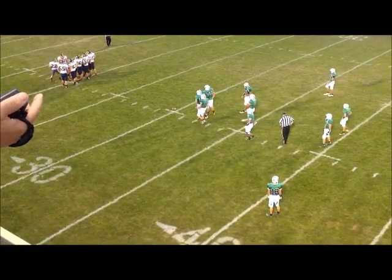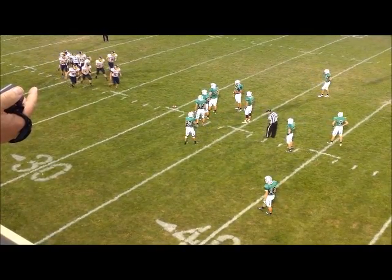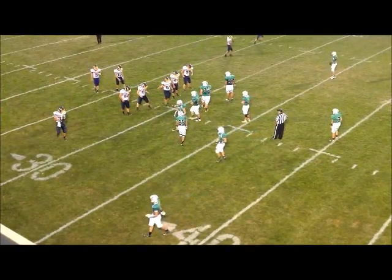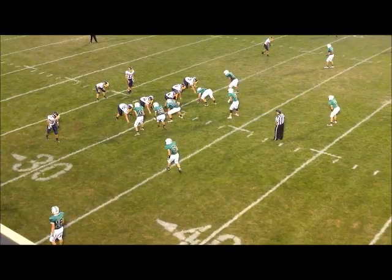Yeah, that made the pass low. They got pressure there, and he rushed his throw. Tried to hit him right down the middle. He was open, just the pass was a little bit low. The defender was stride for stride with him.